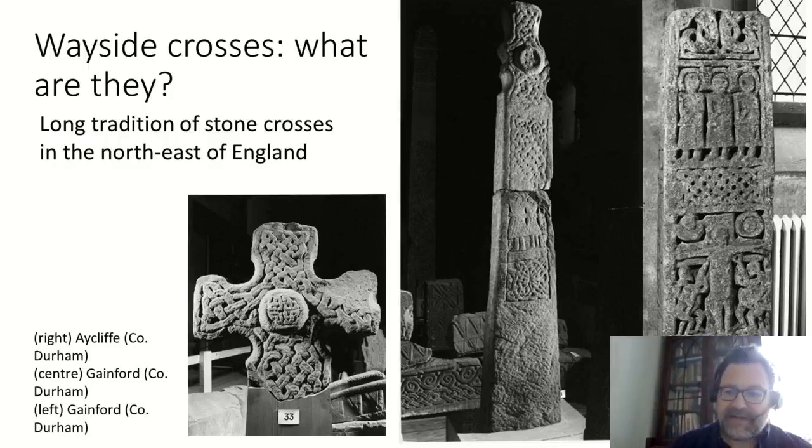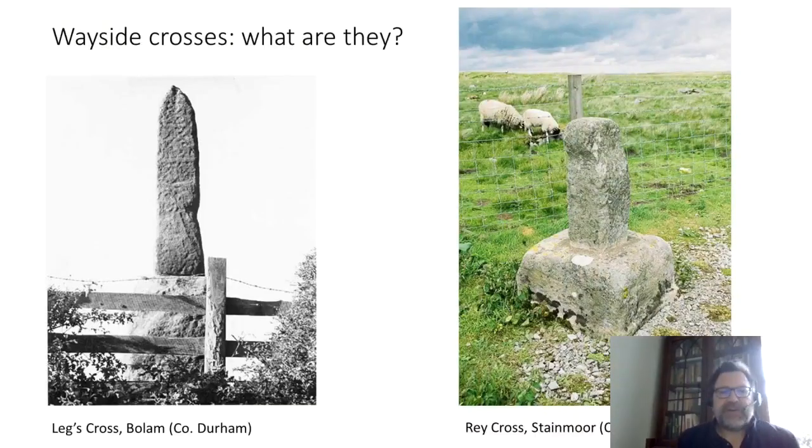Many were actually erected in or around churches and churchyards and had a variety of purposes. But as well as these very elaborate ones, and the ones which are put in or near churches tend to survive quite well, there's also a wider tradition of putting these stone crosses out in the landscape, often marking the edges of estates or marking important routeways, often over upland areas.